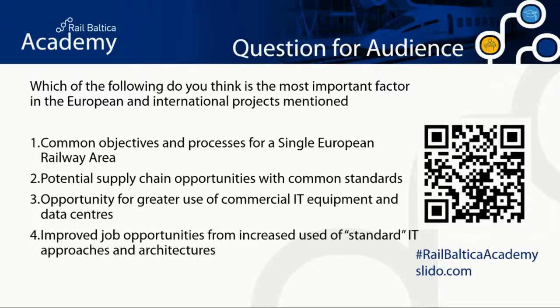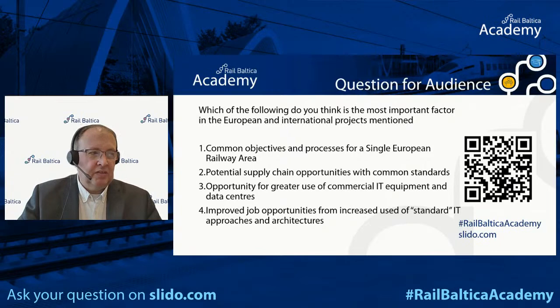At the moment, the common objective and process for single European railway area is in the lead, followed by supply chain. Okay, I'm going to close the poll. So thank you, everybody. We have common objective, single European railway area is the highest, followed by supply chain, and then opportunities from the greater use of commercial IT. So thank you very much. That's useful info.